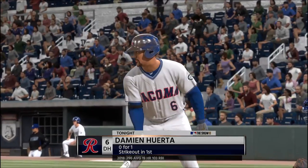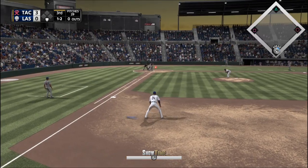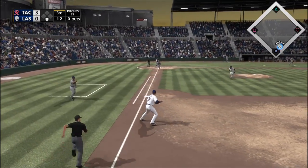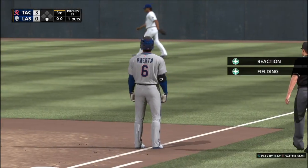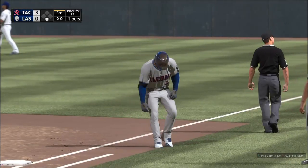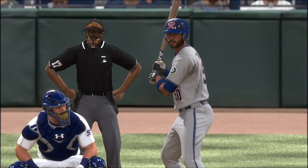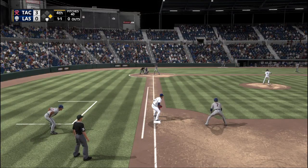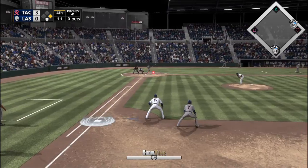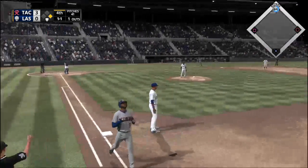Stepping in and ready for another shot, Damian Huerta. He'll look to bounce back after striking out his last time up. The 1-2. Hit on the first baseline. And he'll step on first for the out. 3 unassisted. Ready for another chance, Michael Tolbert. He flew out in his last at-bat. Hey, grounder right here. The 1-1. Will play ball to second. 4. Fielded cleanly, and a good throw gets him. 1 gone.